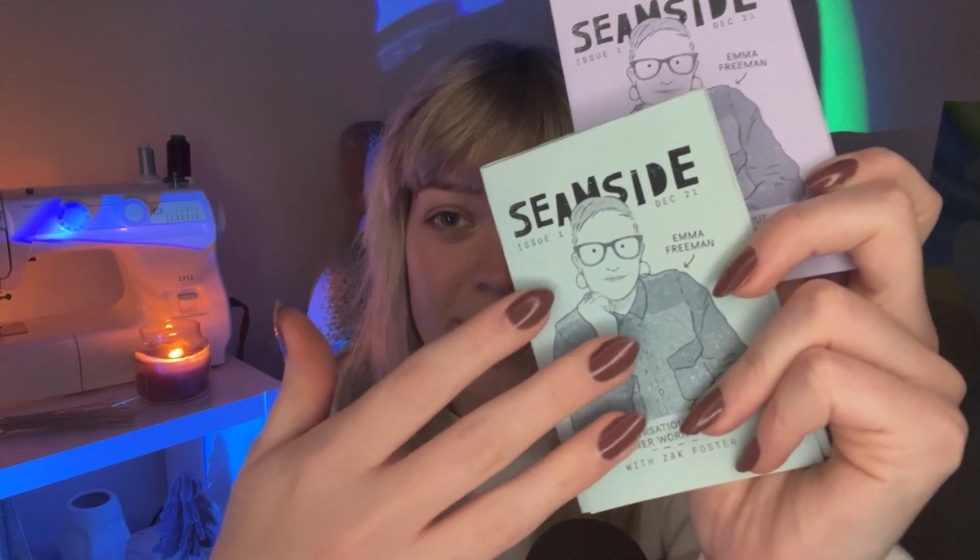So just showing you guys examples. This is a podcast featuring this special guest, Emma Freeman, and the podcast is called Seam Side by Zach Foster, and he's a quilter, so he's getting different artists on his podcast to talk, and they sit there and they can make something together while having a conversation. So this is the zine to accompany it.